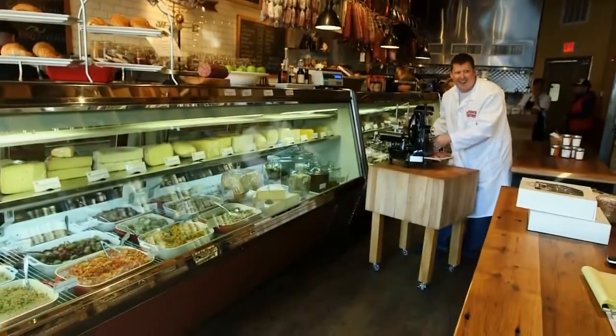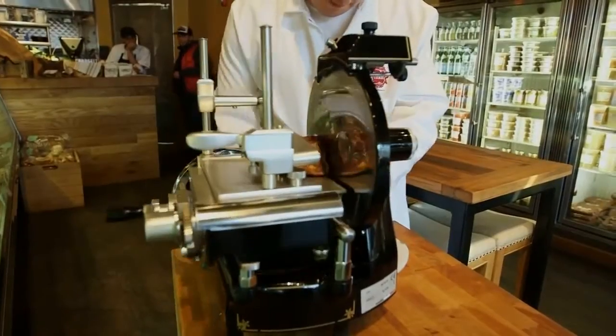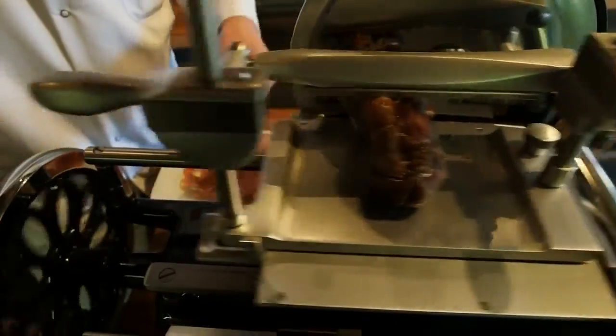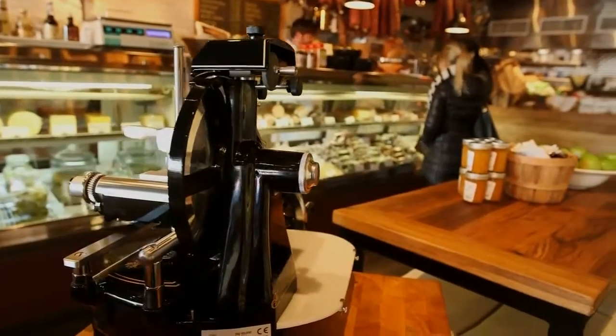Joshua Smith opened Moody's just a couple months ago, but he's been dreaming about this place for years as he worked all over the country, from 5-star hotels to gourmet retail stores to some of Boston's best restaurants. And all of those experiences have provided him with a very particular set of skills that made Moody's a delicious success from the day he opened the doors. Most guys in the meat business have never been chefs. Most chefs have never gotten into the meat business. So I was trying to take both and combine them and create something special.